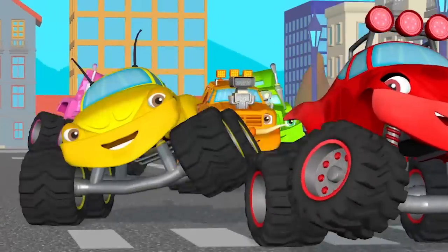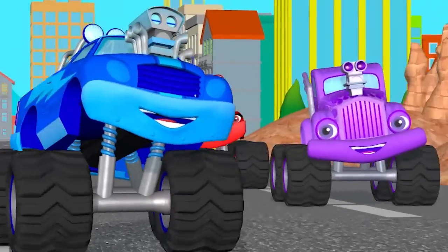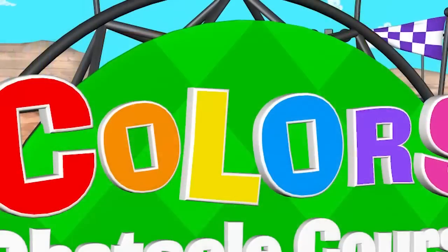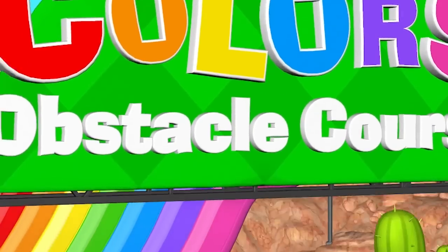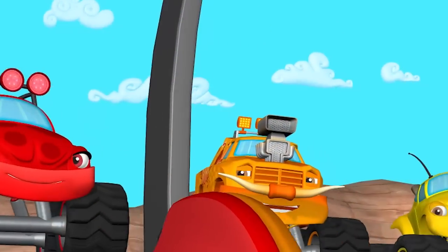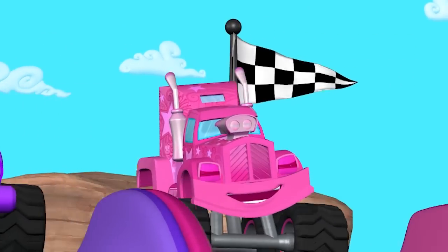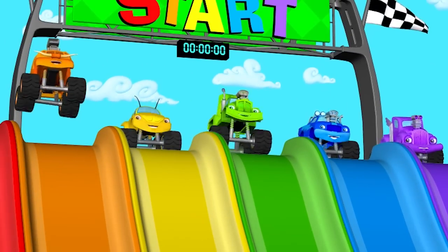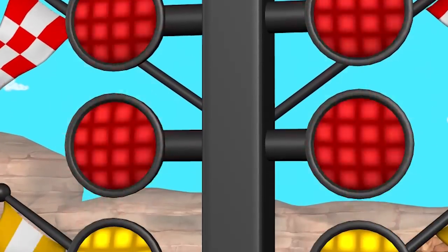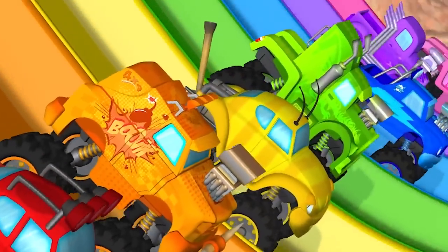This is a very exciting day for our young monster trucks, because today they are headed out to the Desert Adventure Park, yes, where they will race in the Super Fun Colors Obstacle Course! Yay! The young monster trucks line up at the start of the race. Are you ready, racers? Yeah! The starting light changes from red to yellow to green. And they're off!